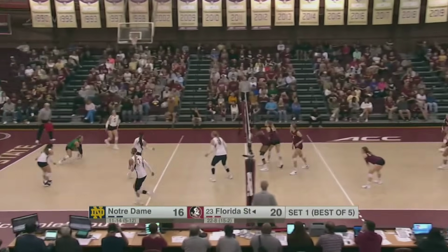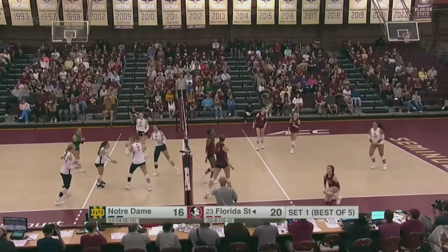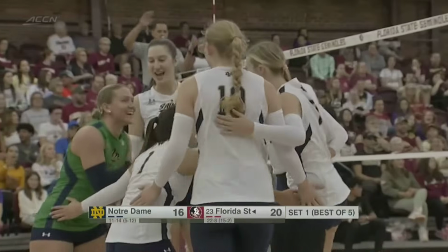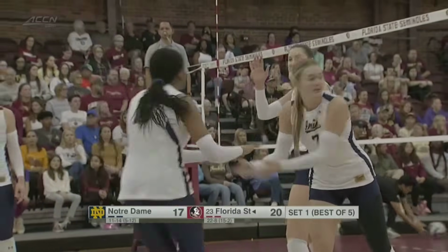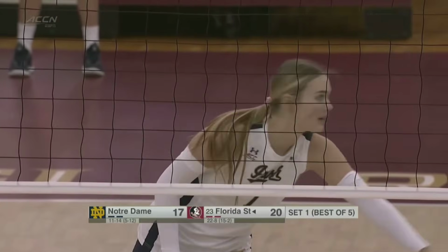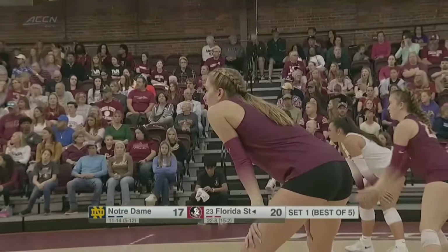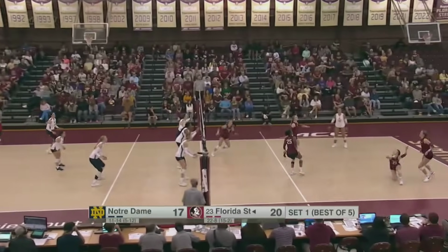4-point lead for Florida State. Fielding off two aces, serves it in once more. Better job passing that time by Notre Dame. They get the side out kill. And Trump has really been impressive today as far as hitting down that line. I think if I'm playing against her, I've got somebody back on that line to dig the ball. 4th kill on 7 swings for Lucy Trump.